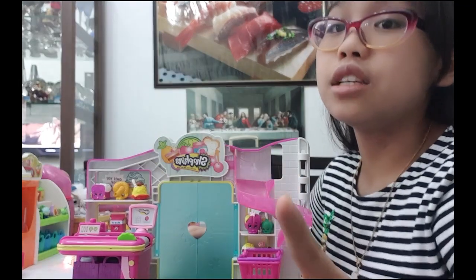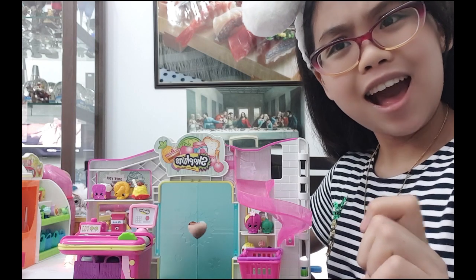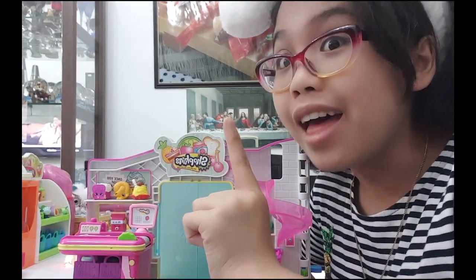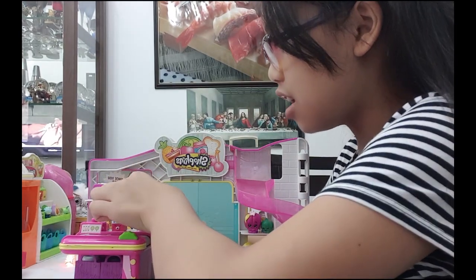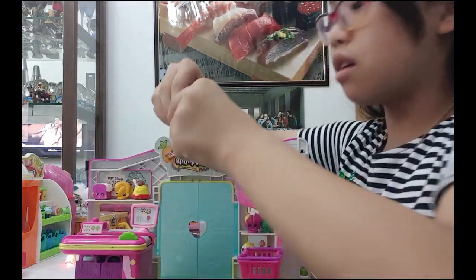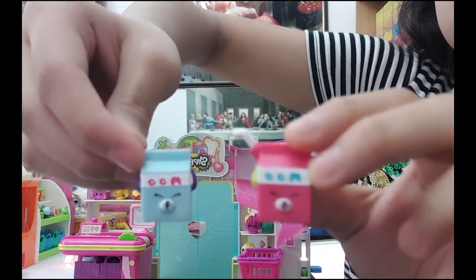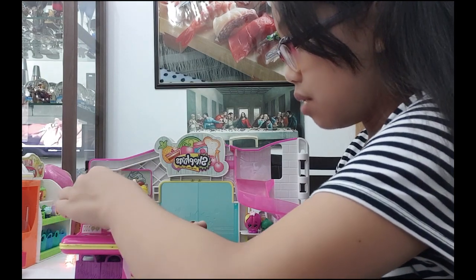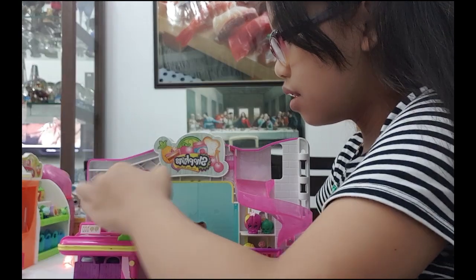The next one is from season 4, and these are called Petkins. How cute is that, right? Okay, these are Shopkins, but with pet faces. Aww. Alright, so here are the two. Oopsie. So here are the two milk buds. This one is little milk bud of blue, milk bud of pink. Okay, let's place them back inside so they can have a wonderful time.